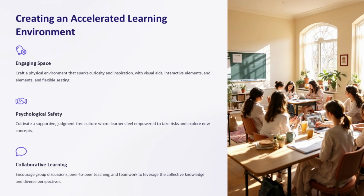This slide introduces the key elements of creating an accelerated learning environment. The first element is an engaging physical space, one that sparks curiosity and inspiration through visual aids, interactive elements, and flexible seating. The second element is psychological safety, cultivating a supportive, judgment-free culture where learners feel empowered to take risks and explore new concepts.